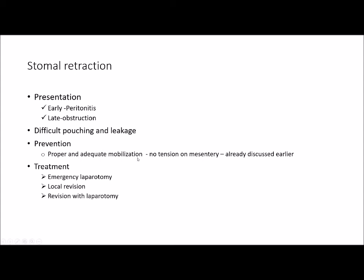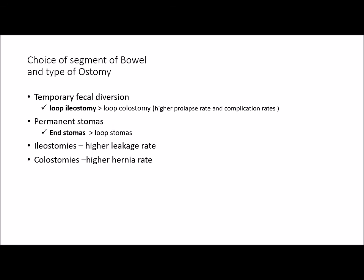Again, proper and adequate mobilization. We already talked about that. This is one of the most important things. Remember, if you're trying to draw it out and you find any tension of the mesentery, do not continue until you have adequately mobilized the mesentery. So treatment could either be emergency laparotomy if the patient has got peritonitis, or you have to do a local revision or revision laparotomy if it is a late presentation. Either locally you can revise it, but more often than not, you have to revise it by laparotomy.